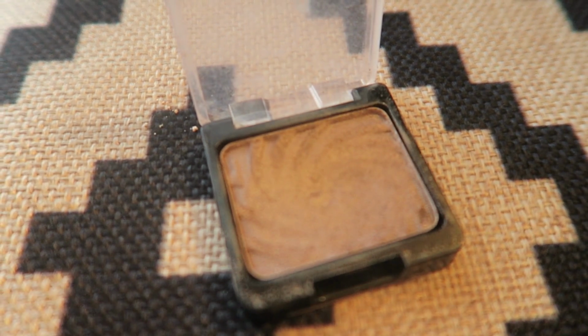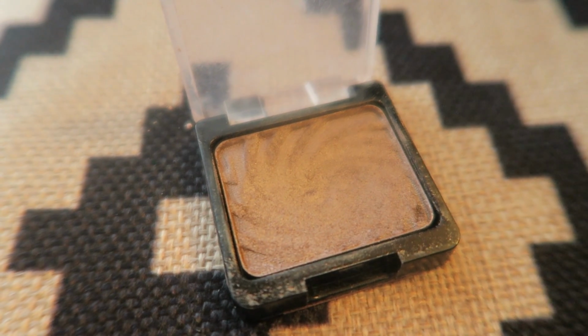Now on to eyes next. I try to keep my eye routine pretty simple. I love this color, and it's the Wet n Wild eyeshadow singles that they make, and this one is called Nutty, and it's just this really pretty taupey, sort of a grayish taupe. I use my middle finger to pat it onto my lid here, from the inner corner to the outer corner, just focusing on the lower part of my lid.